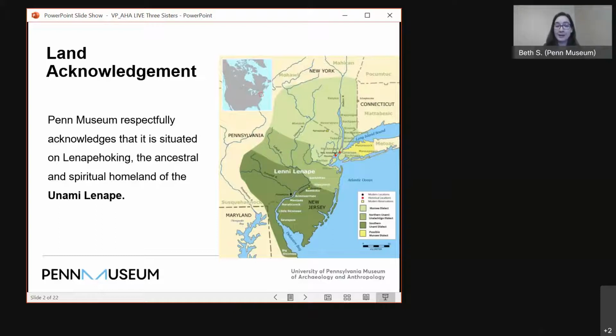If you do not live in this area, I encourage you to take some time, maybe after this program, to do some research online. It's really easy to find out the names of ancestral and spiritual homelands used by Native people today that might apply to the place where you live. It's also a very important thing for us to recognize as a museum that's interested in history and the story of people throughout time, because it's an important part of the Lenape people's story.